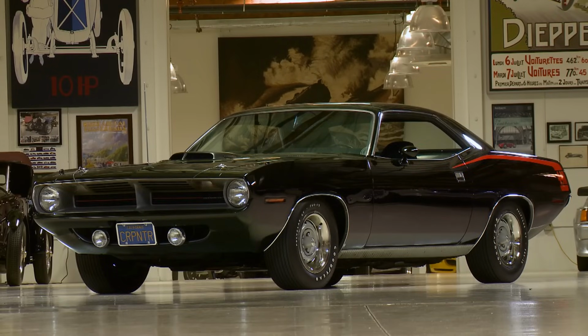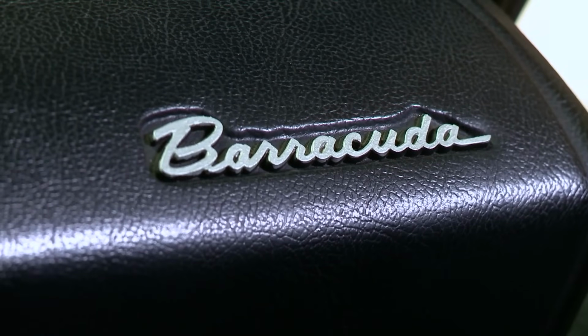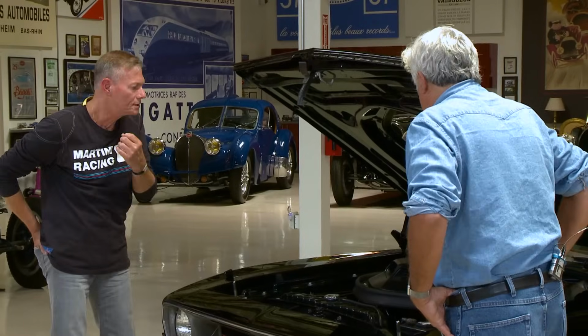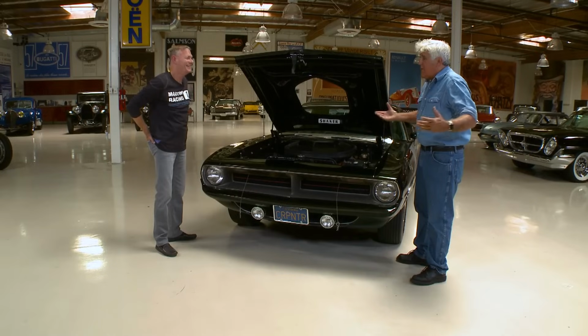There's some talk that they're going to reintroduce it with Dodge. Somehow a Dodge Barracuda doesn't sound exactly right, or Cuda. Well, I've got the Challenger with the Hemi, which is, you know, kind of like having a rolled up sock in your pants. It's not that impressive. It looks good, but it's not that impressive.